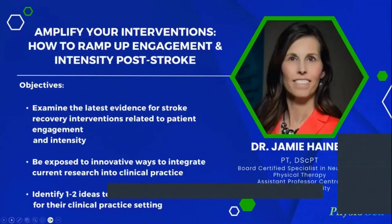We're going to learn more about how to amplify your interventions, how to ramp up engagement and intensity post-stroke. And that will be with Dr.